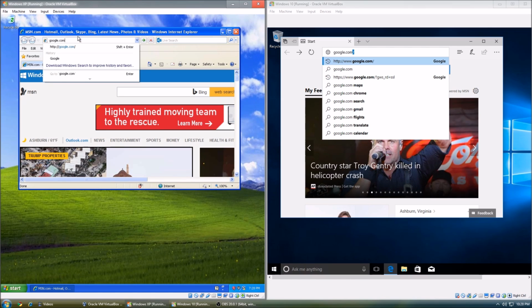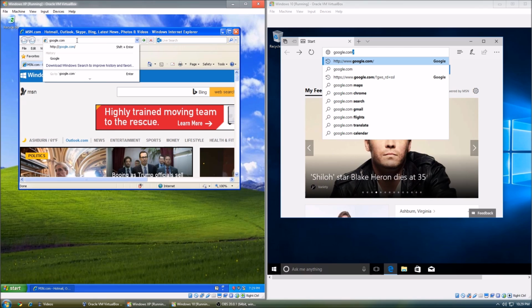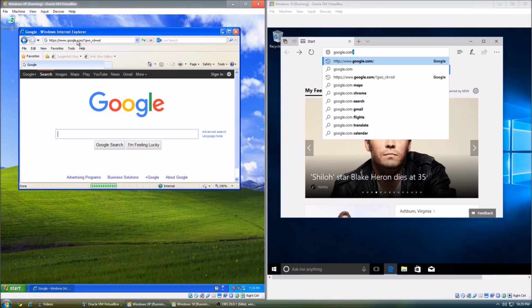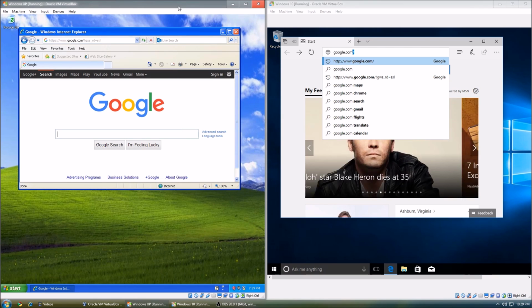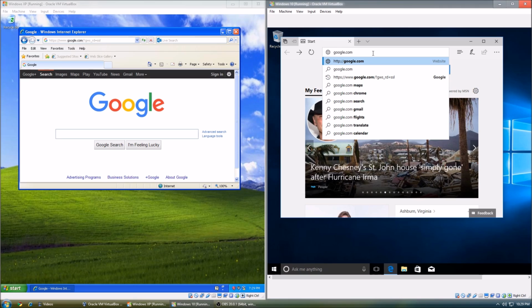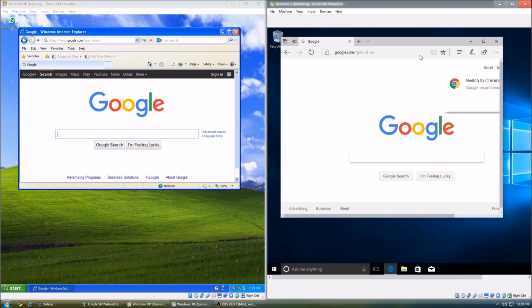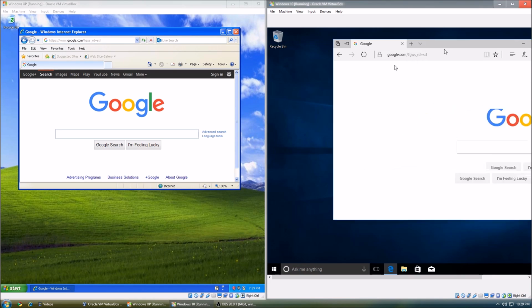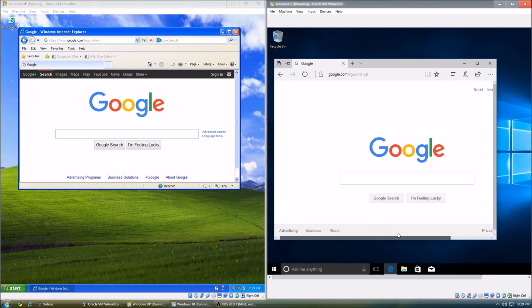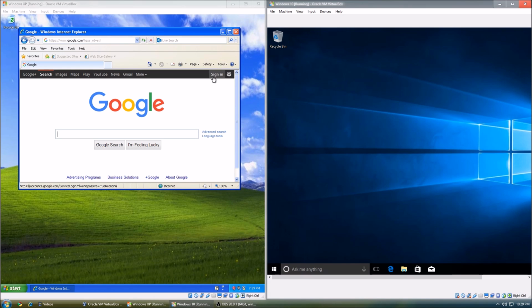Okay, so let's go ahead and load a website on Windows XP in 3, 2, 1. Alright, so it took about 2 seconds on Windows XP. Let's do the same thing on Windows 10 in 3, 2, 1. 3 seconds. So I don't remember what I said for XP, but you can clearly see that it is slightly slower than XP.